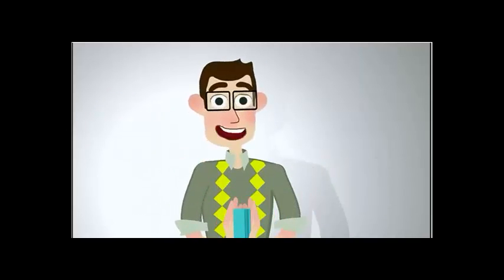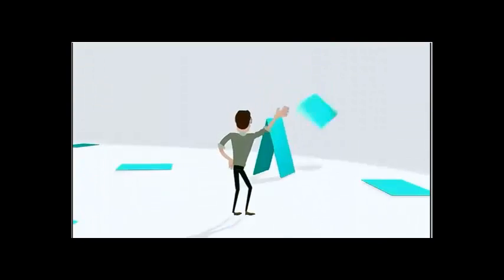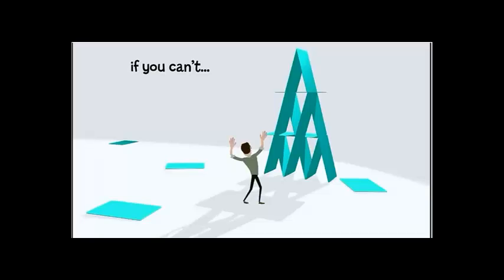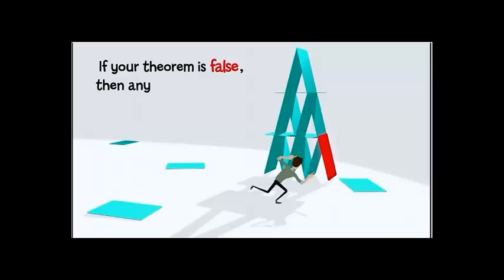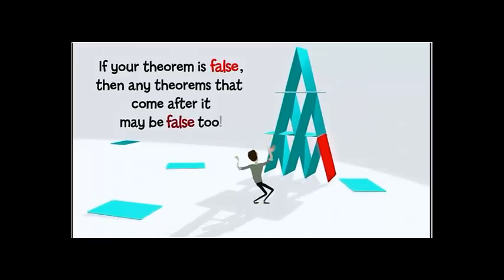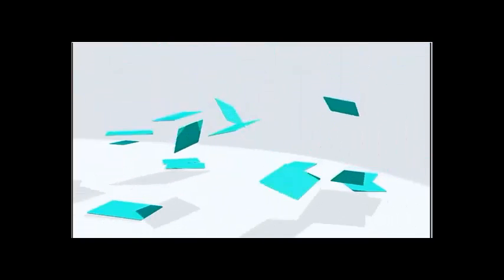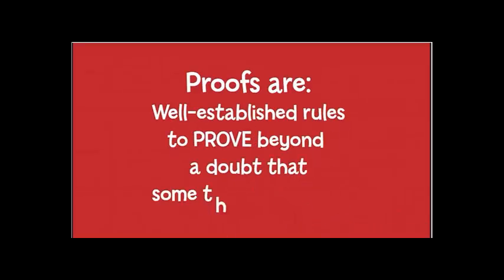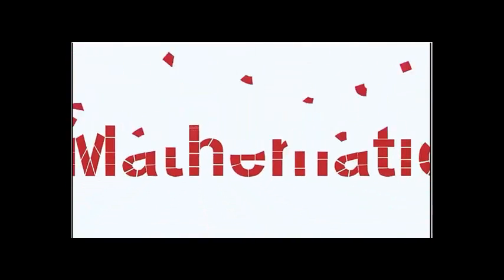Euclid set out to formalize mathematics by establishing the rules of the game. These rules of the game are called axioms. Once you have the rules, Euclid says you have to use them to prove what you think is true. If you can't, then your theorem or idea might be false. And if your theorem is false, then any theorems that come after it and use it might be false too. Like how one misplaced beam can bring down the whole house. So that's all that proofs are, using well-established rules to prove beyond a doubt that some theorem is true. Then you use those theorems, like blocks, to build mathematics.